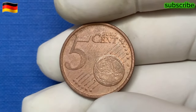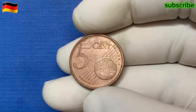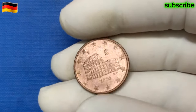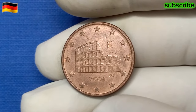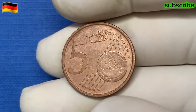So, what is the value of a 2008 5 euro cent coin in top condition? The remarkable truth is that some of these coins can be worth as much as $18,000, yes, $18,000 for a coin you might find in your pocket change. It's an incredible example of how even the smallest coins can hold extraordinary value when rarity, condition, and history align.